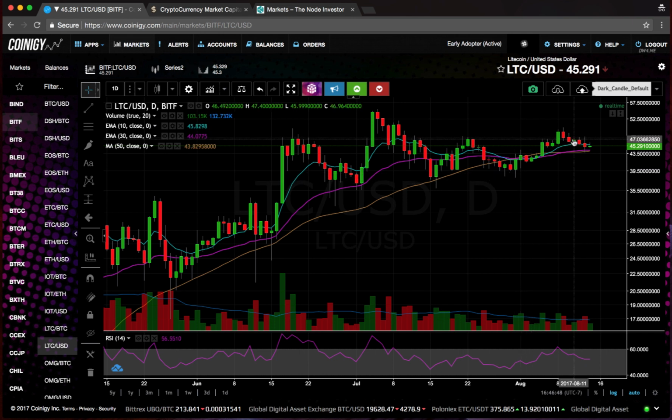So I'm going to be watching to see if it pops here a little bit. Again, the area that it struggled to get above was that 47 mark. It tried for a day, pulled right back in. So again, that's the level I'm watching. And then ultimately, if we can get back into the $50 area, that'll be a good sign for Litecoin.